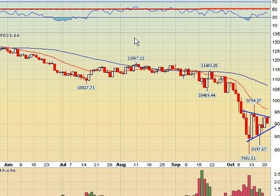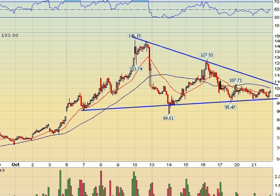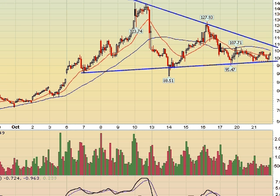Let's see here. This is the TWM, the ProShares UltraShort Russell 2000, and this is a 30-minute chart. We're wedging nicely here. The noose is tightening, I like to call these. You can see it's getting narrower and narrower in this wedge, and a breakout looks highly likely very soon. The MACD is getting very, very tight, so expect expansion here. And the more I look at this pattern, the more bullish I get on it, or bearish on the Russell 2000.